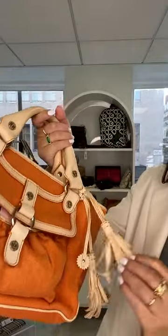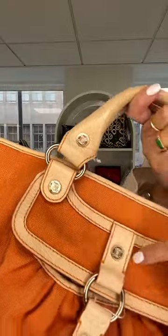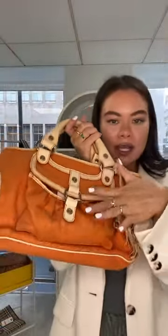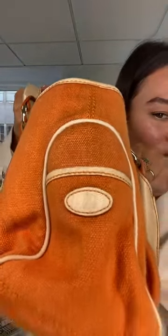With the Arc de Triomphe, and then you've got little tassel details, and even the little detailing here, you can see the triumphs, and the front has a little pocket too. Just such an easy summer tote. That pop of orange is gorgeous. And the condition, I would say it's fair. Obviously there is a cream lining, so there are some small marks, but the outside is nice and clean, and you have all the little triumph details everywhere. Just the perfect summer tote.